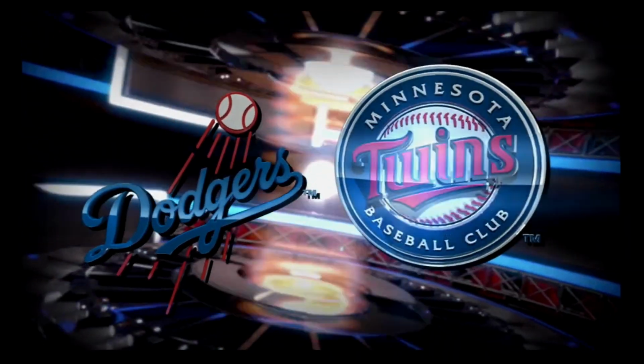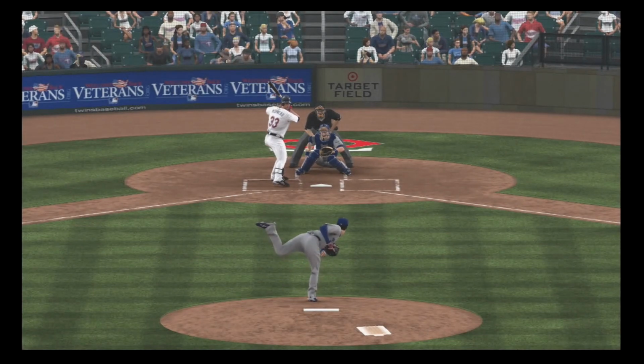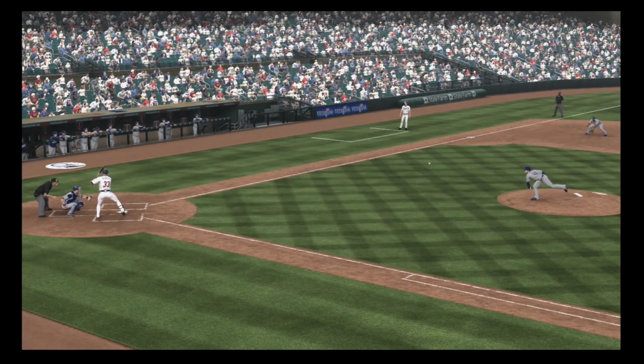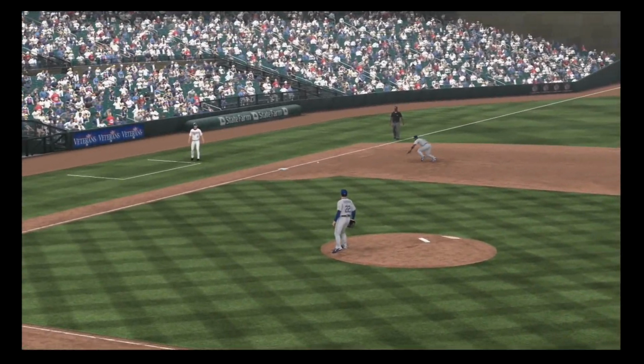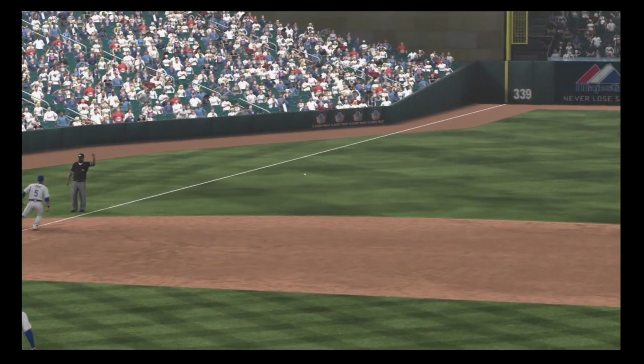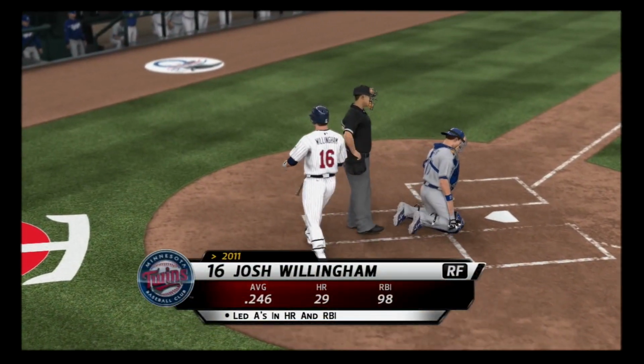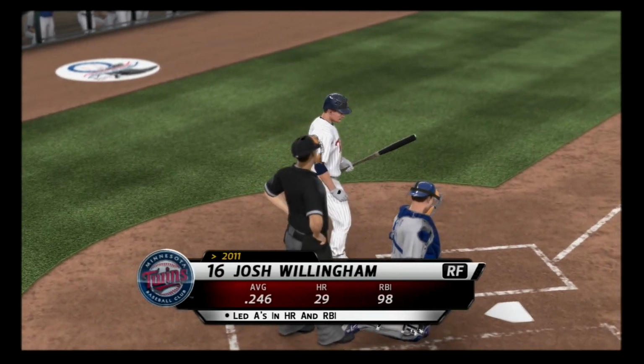Pretty good swing right there leading off this inning. He just sends this thing right inside the bag at third, but a nice play out there in left field to get to it quickly and hold him to just a single. Josh Willingham will dig in here.